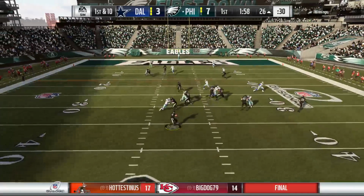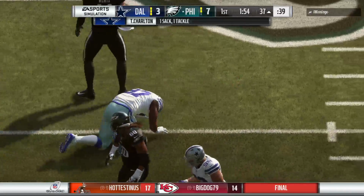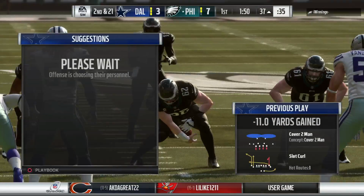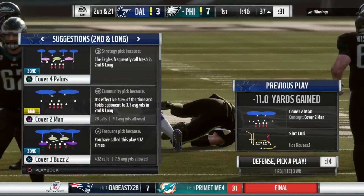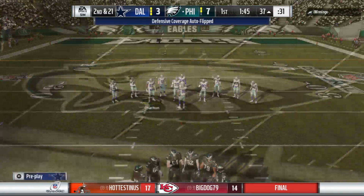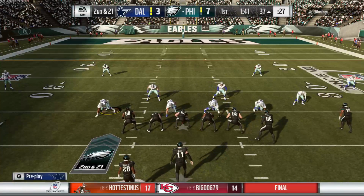On 1st and 10, here's Wentz. And down he goes. They bring down Wentz on the sack. Taco Charlton in there to bury him for a loss of 11. So 2nd and long, and got to be careful not to fall out of field goal range.